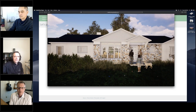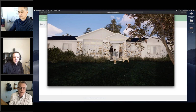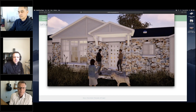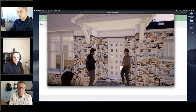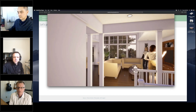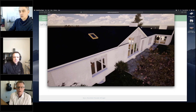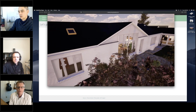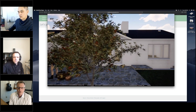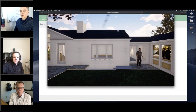So what you're seeing is all the lush landscaping. Butterflies are a good add-on. I usually put them near the front door. A little bit of motion, not too much. I don't want the people moving around too much. That stone was an exterior that we also came up with. The camera can move in very dramatic ways, so I like that. Very cinematic ways. That's a basement stair. We didn't put the railing in. We were lazy.